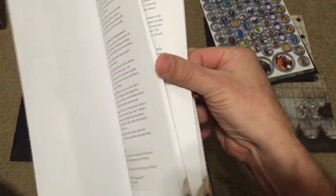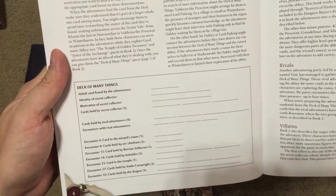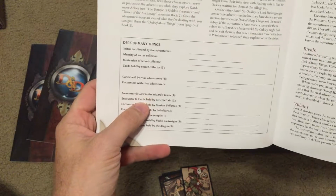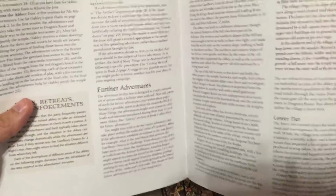So this... Oh, look. What is this here? Initial card found by the... So this deck of many things is significant. So you find 1 card here, 1 card there, 1 card there. Cards held by the beholder, so I guess there's a beholder. Ah, this is interesting. Gardmore Abbey.